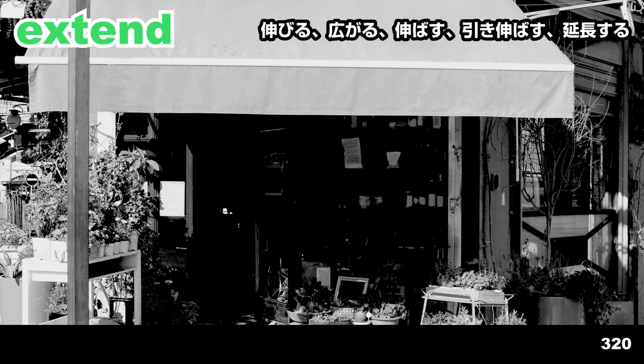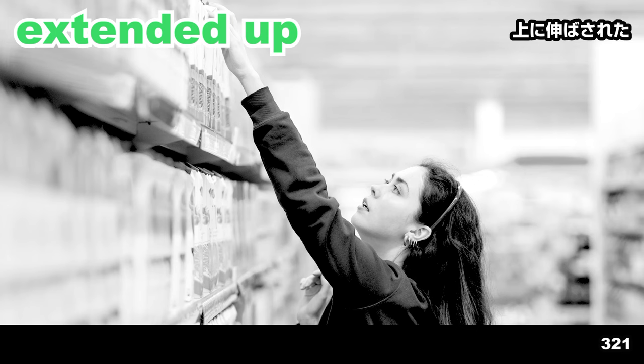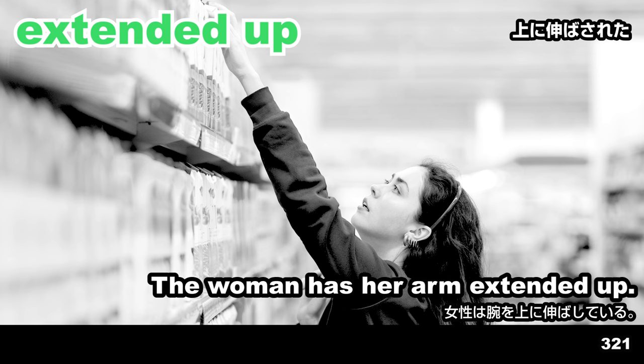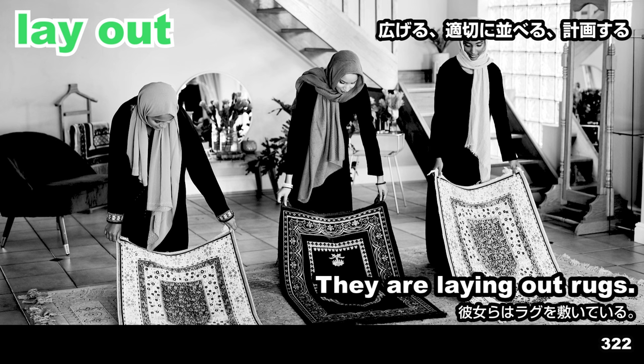Extend. An awning extends in front of the shop. Extended up. The woman has her arm extended up. Lay out. They are laying out rugs.